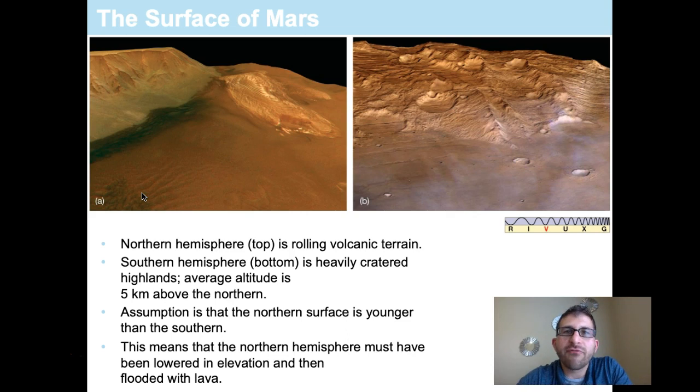The northern parts of Mars are mostly rolling volcanic terrain. These volcanoes are no longer active, they are dead or dormant. The southern hemisphere is a very heavily cratered highlands, and it's about 5 kilometers or so above the surrounding northern portions of the planet's surface. The assumption is, as a result, that the northern portion of the planet is younger than the southern hemisphere of the planet because the cratering is significantly less. This means that the northern hemisphere must have lowered in elevation and then flooded with lava. It's an interesting concept to think of.